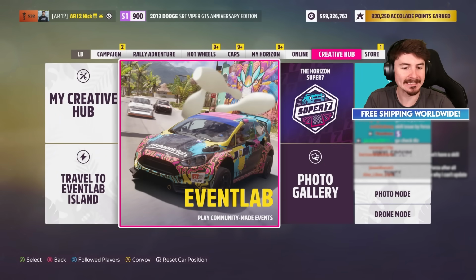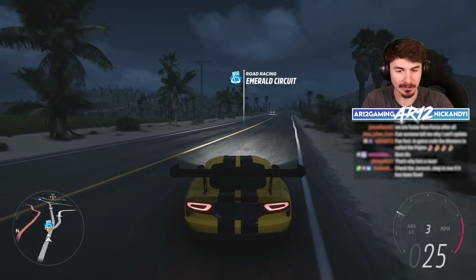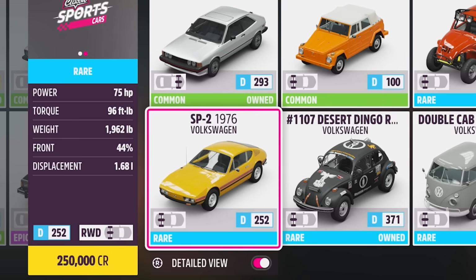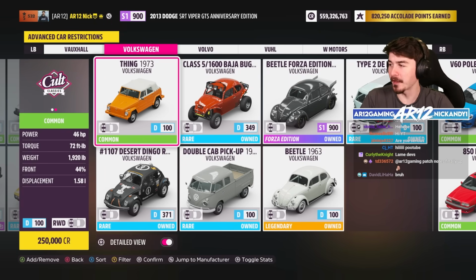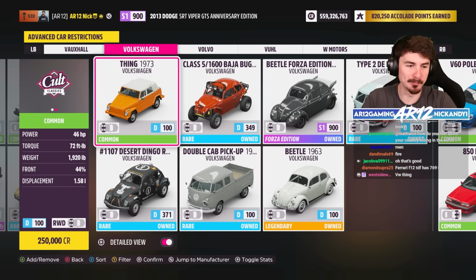But before we get into any of that, I want to very quickly go check out the brand new cars that we're at. Where are the two brand new Volkswagens? SP2, 75 horsepower, and the Volkswagen Thing, 46 horsepower. I cannot wait to unlock both of those cars.